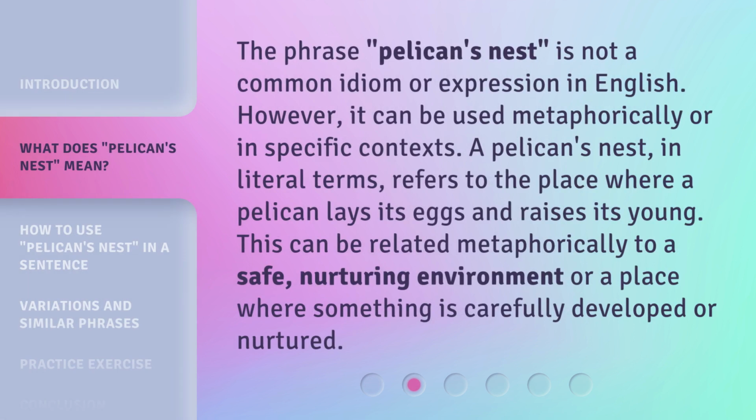The phrase, Pelican's nest, is not a common idiom or expression in English. However, it can be used metaphorically or in specific contexts. A pelican's nest, in literal terms, refers to the place where a pelican lays its eggs and raises its young. This can be related metaphorically to a safe, nurturing environment or a place where something is carefully developed or nurtured.